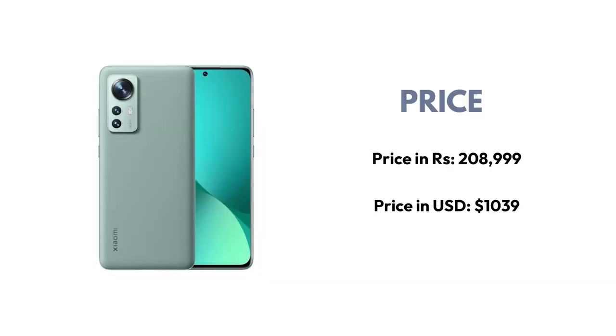Lastly, we have the prices. In rupees, it's 208,999. In USD, it's $1,039.